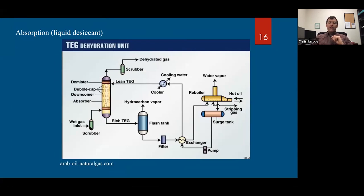We put our wet gas through this scrubber, and we need to remove liquids, liquid water, liquid hydrocarbons from it. Now the gas is going to flow in the upward direction while the glycol flows in the downward direction, through a bunch of trays and then goes to these downcomers. As it goes through, it picks up the moisture from the gas, and then the dry gas goes out through the top. Obviously, the glycol starts at the top and works its way down, so it has to end up being regenerated.